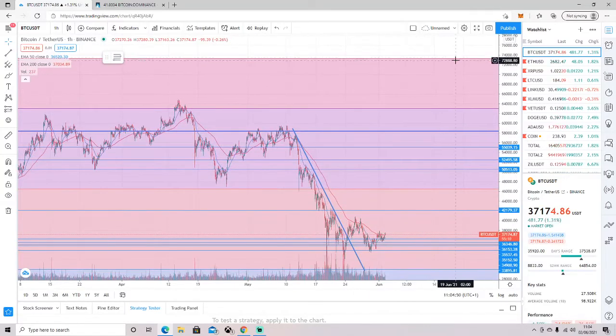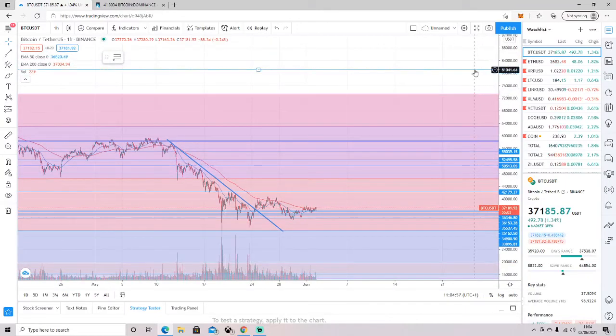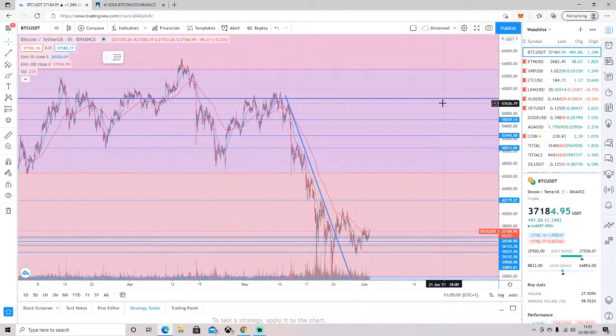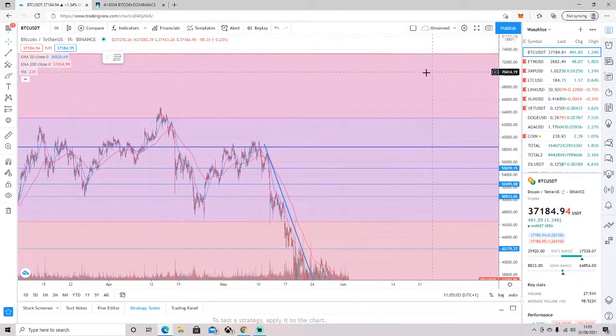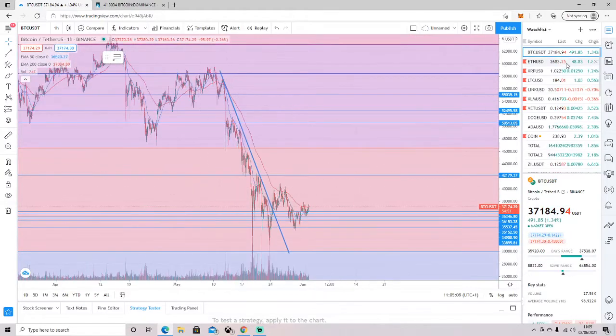Looking to top out at around 70 to $73,000 for Bitcoin. We could go as high as 80 odd, 81,000, but let's see what happens. My target personally is to get into the top end of this Fibonacci retracement range for Bitcoin. So let's have a look at what Ethereum's doing.